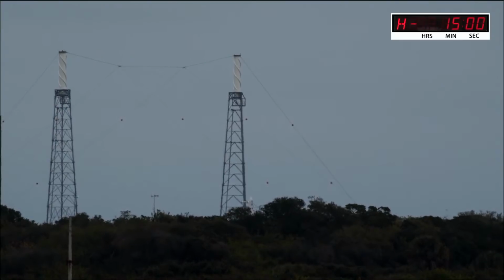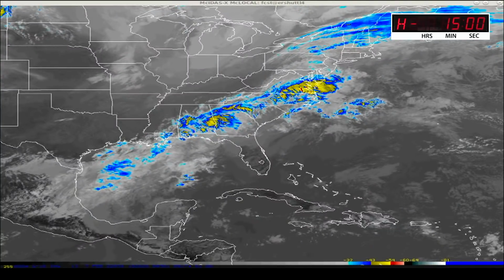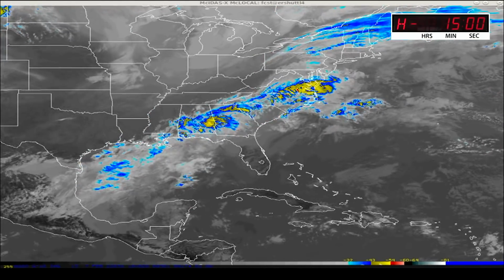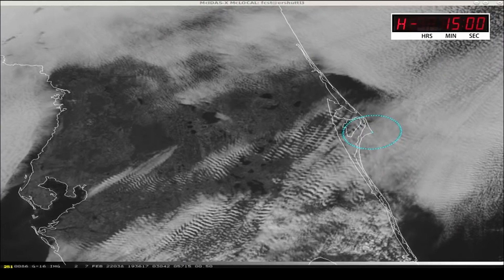This is the second day Astra has attempted to launch this mission. On Saturday, the launch was scrubbed due to an unavailable radar asset on the Eastern Range. The Eastern Range is the U.S. Space Force's network of tracking infrastructure and safety equipment used to support all rocket launches from Florida's Space Coast. A radar necessary to track the rocket was not operating as expected Saturday, so Astra was forced to call a scrub. They targeted a new launch attempt today.